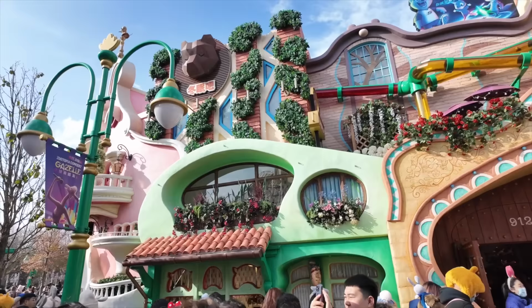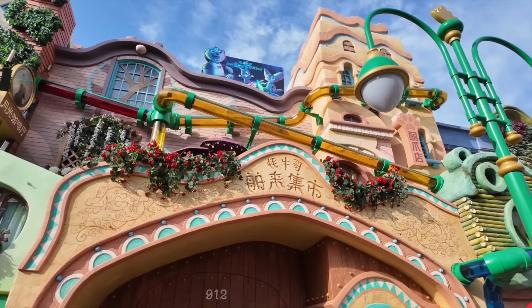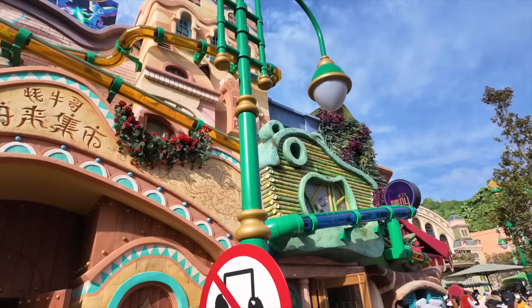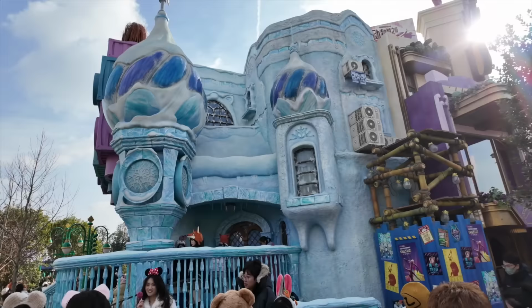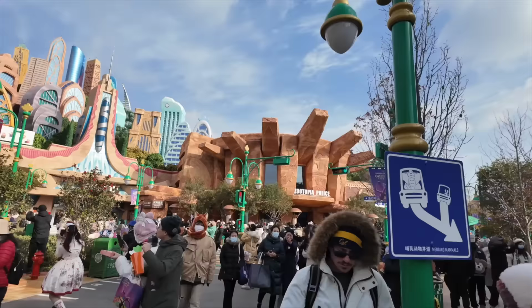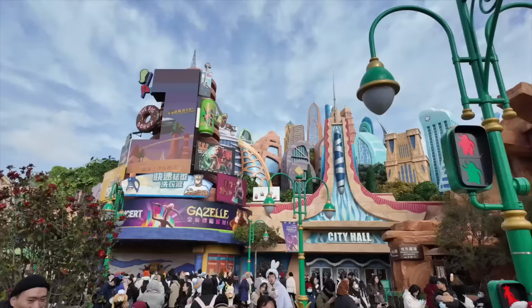I love all the posters there, it's so cute. Okay, I thought those were like balls going through. No, the little hamsters. The hamsters are going through that. The littlest things amuse me. So vibrant. And I love that it's called Main Street, M-A-N-E. I kind of want to sit here and watch what all the videos are.